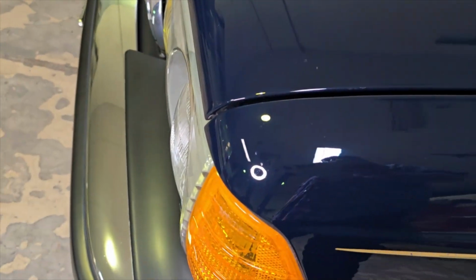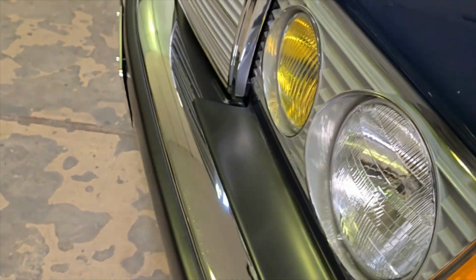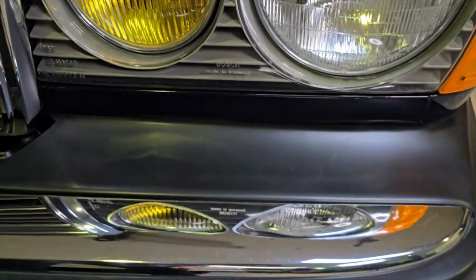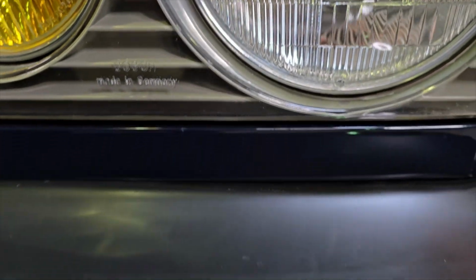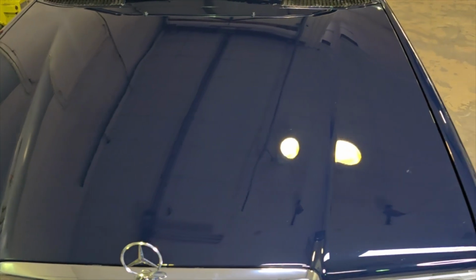So starting right at the nose of the vehicle, when I did this vehicle, I went down below the headlights, and there were a few chips down below the headlights. That little, about 1.5 bar, 1.25 bar. There's teeny little chips. Those were all touched up. The overall hood and everything was beautiful.